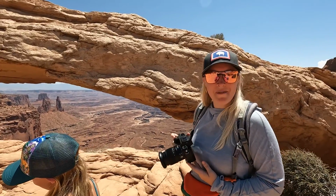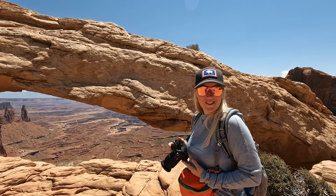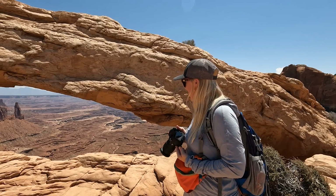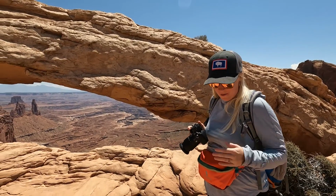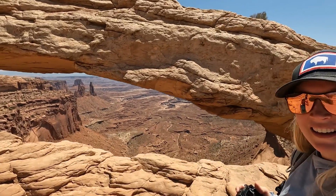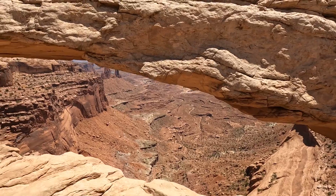Alright, we're at our last stop in Canyonlands. This is the famous Mesa Arch. We were here 6 years ago, like I said, when Sophie was a baby. It's really cool to be here during the day because you can really see the landscape. I'm always surprised by how deep it actually goes down, like immediately after the arch. I think a lot of pictures don't really show that.